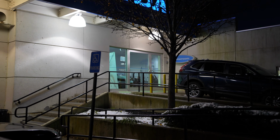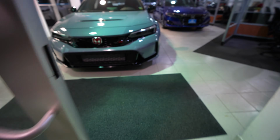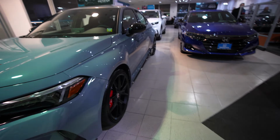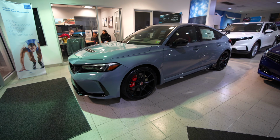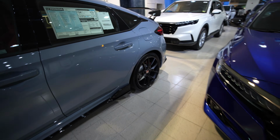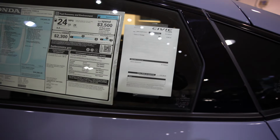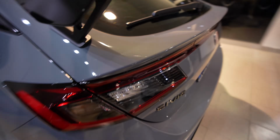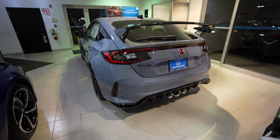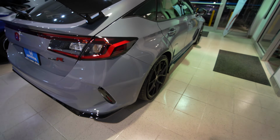I think there it is. There's the gray one. So let's go inside and take a look. Ooh, there it is. Sick. The gray is really nice. Yeah, so it looks like they were asking 10 over with the protection package. Not too far off. I actually really dig the gray. So today we've seen white, gray, and then my blue one.